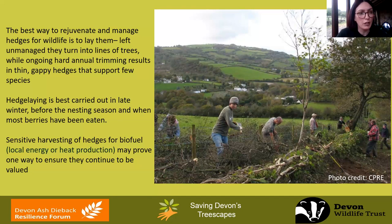positive for wildlife. Hedgerow laying is best carried out in late winter, so before nesting season, but after most of the berries and other forage has been eaten over the winter period. So sometimes coppicing might be a better option for hedgerow management. So that is involving cutting the stems right down to ground level and allowing those stools to reshoot and regrow, as obviously we do with elements of our woodland management cycle as well.